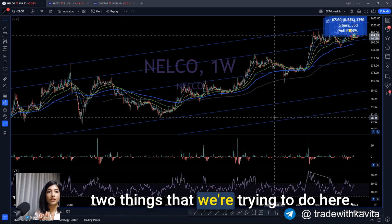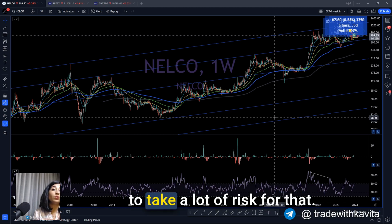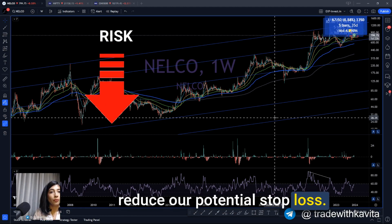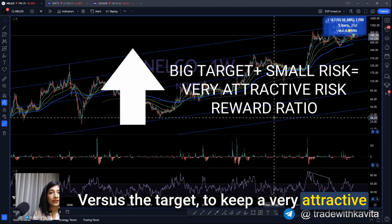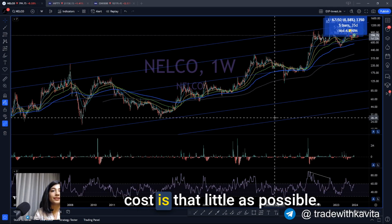Because there are 2 things that we're trying to do here. Number 1, we want precise entry. Number 2, we don't want to take a lot of risk for that. In order to reduce our risk, reduce our potential stop loss versus the target, to keep a very attractive, high risk-reward ratio, we want to make sure our average cost is as little as possible.